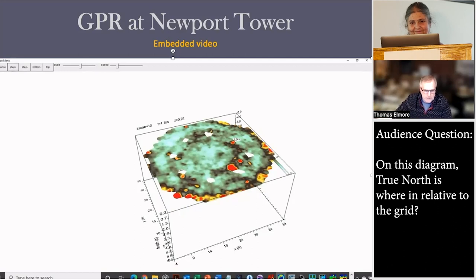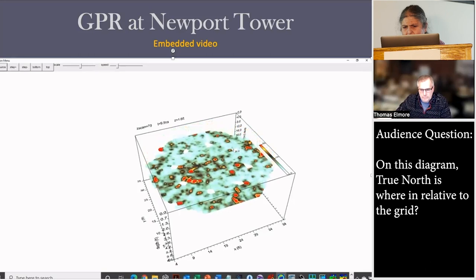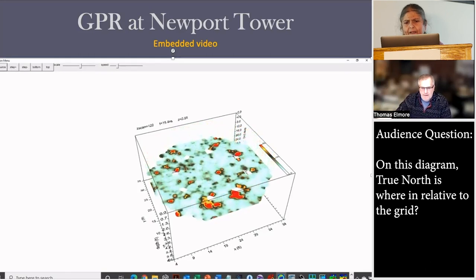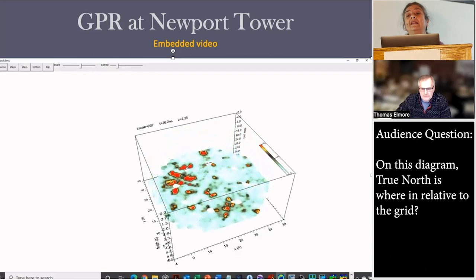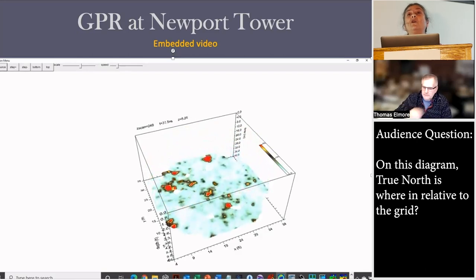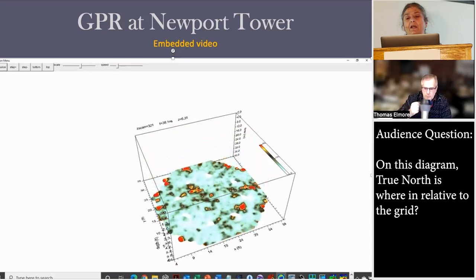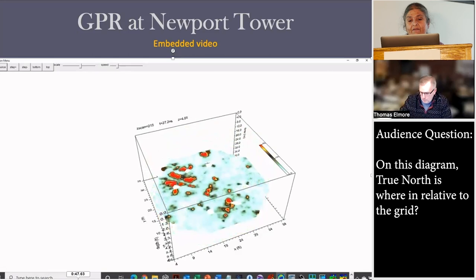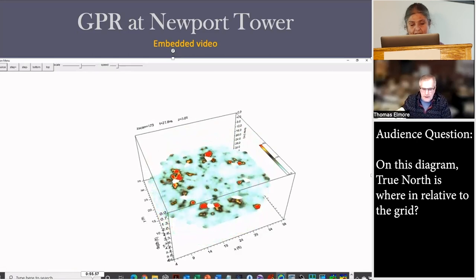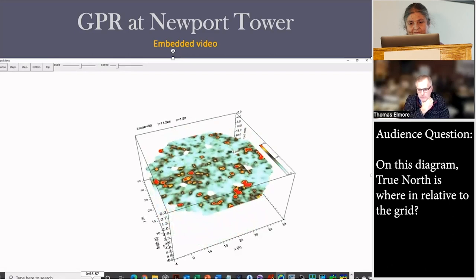On this diagram, where is true north? The grid. That is a very good question, which is why everything needs to be geo-referenced. You're looking at the raw output from GPR-SLICE. Is there a way I can advance this? Yeah, but you're going to fly through two other animations.